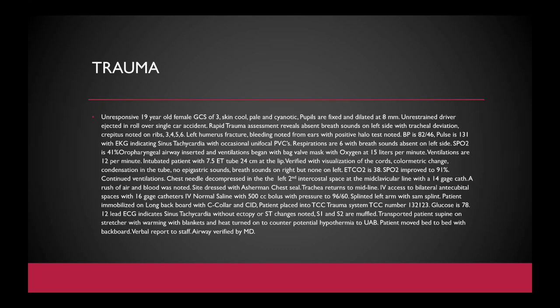SpO2 is 41%. Oropharyngeal airway inserted and ventilations began with a bag valve mask with oxygen at 15 liters per minute. Ventilations are 12 per minute. Intubated patient with a 7.5 ET tube, 24 centimeters at the lip. Verified with visualization of the cords, colorimetric change, condensation of 2, no epigastric sounds. Breath sounds on the right, but none on the left. End tidal is 38. SpO2 improved to 91%. Continued ventilation.